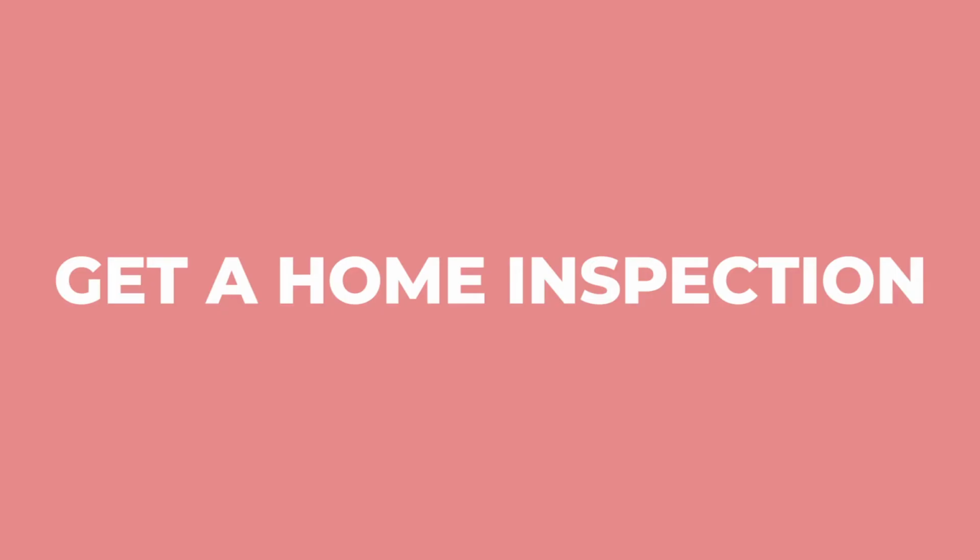Number 8, get a home inspection. It's a must. You must get a home inspection. Now, sometimes my investors don't get a home inspection. They are either going to be renovating the property anyways, or they're going to accept the property as is because they know that they're going to demo it and renovate the property. But if you are planning on living in this property, I highly recommend that you do a home inspection.